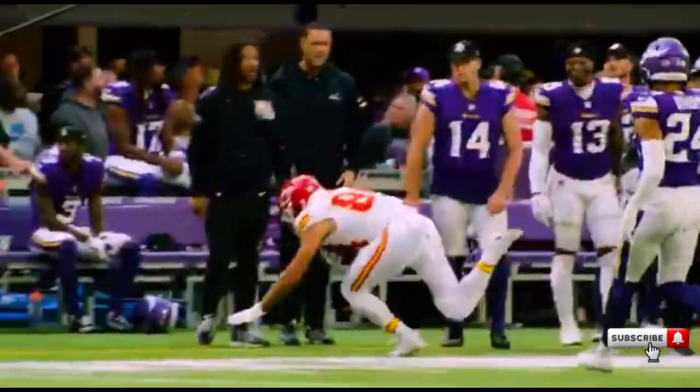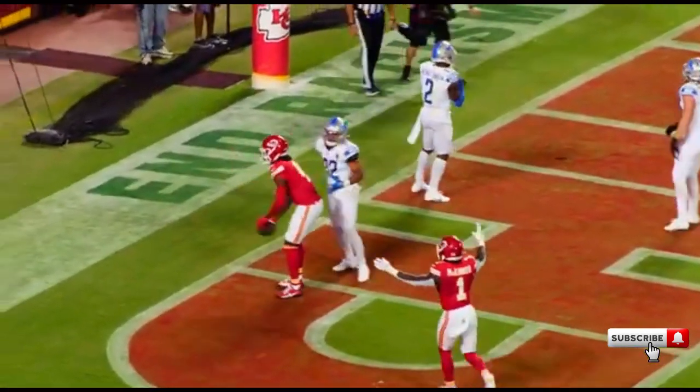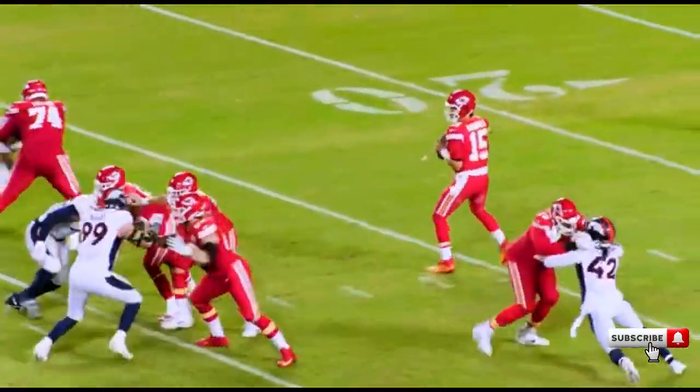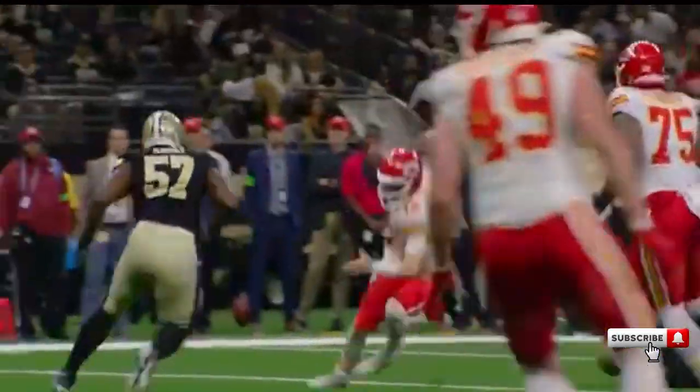After a solid punt by Matt Araiza, pinning the Bengals deep in their own territory, the Chiefs' defense stepped up again. Kamari Connors blitzed and sacked Burrow on 3rd down, forcing the Bengals to punt. The Chiefs got the ball back with 2.5 minutes left, 3 timeouts, and the 2-minute warning.